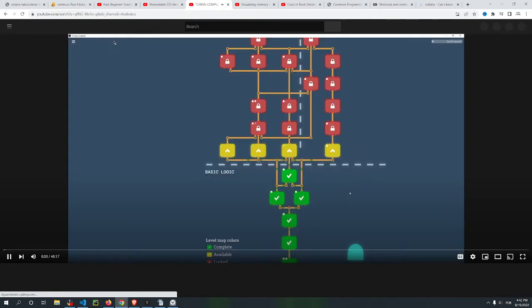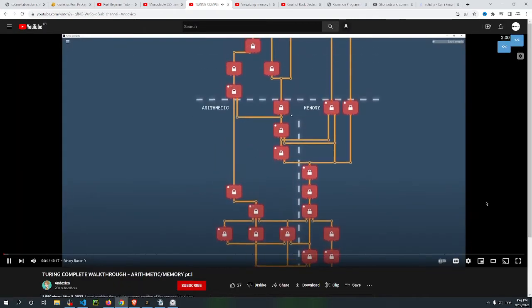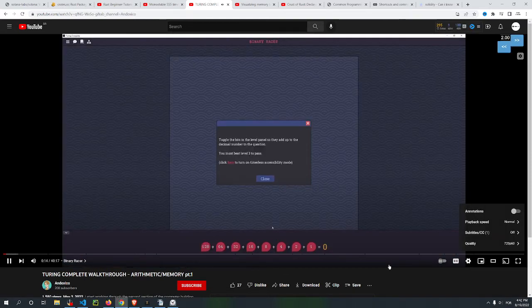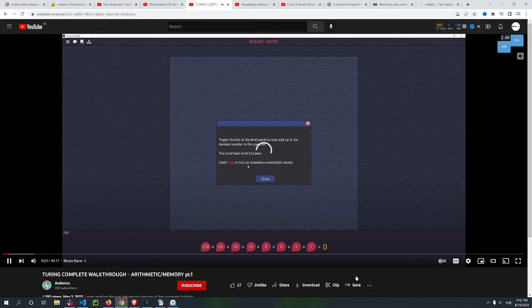All right, episode 2, we are on to arithmetic and memory. We are just going to start off with binary eraser. So essentially what you need to do is it's going to give you a decimal number and you turn it into binary. I'm going to turn off the timer just so I can actually explain how binary works, in case you don't know.